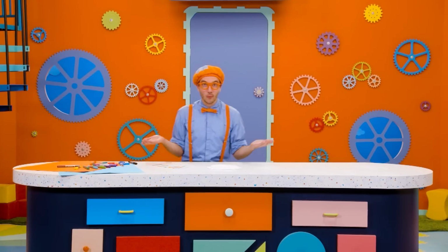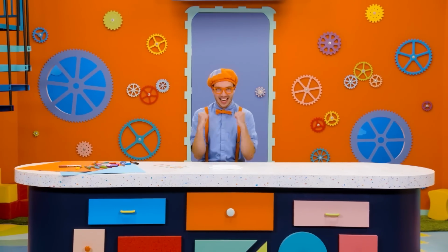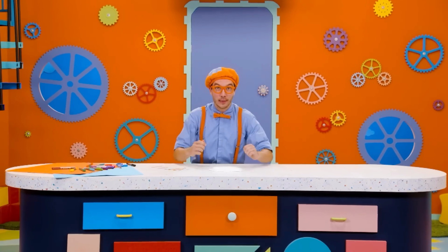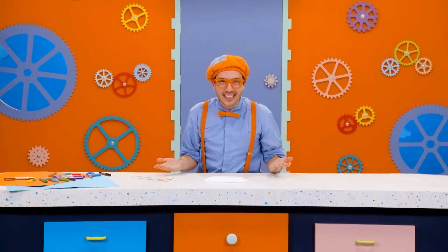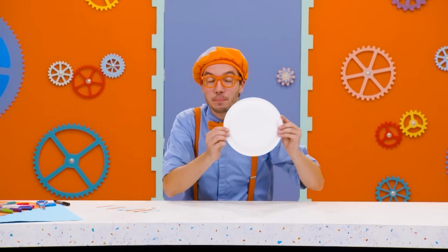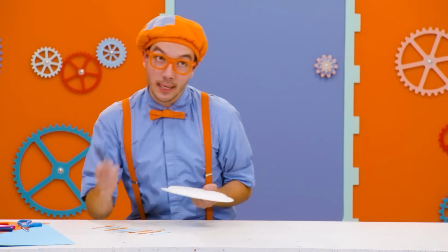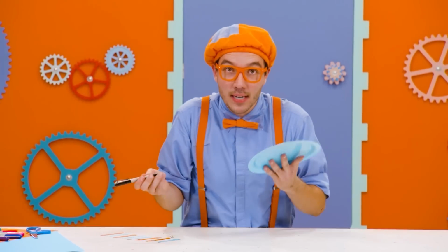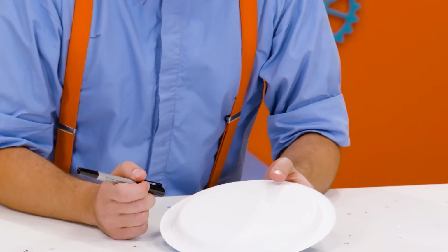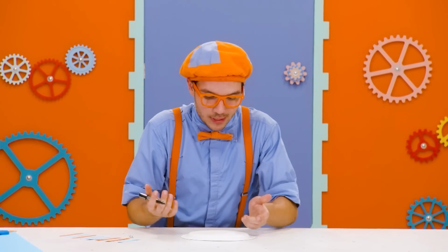Whoa, look, we're here at the Curiosity Corner. And it looks like we're gonna make an awesome clock. Okay, well first, what do we need to make a clock? Oh, I know, a circle. Whoa, it looks like this paper plate is gonna be a great circle. Okay, and we're gonna need a pen because clocks have numbers. Yeah, 12 numbers.